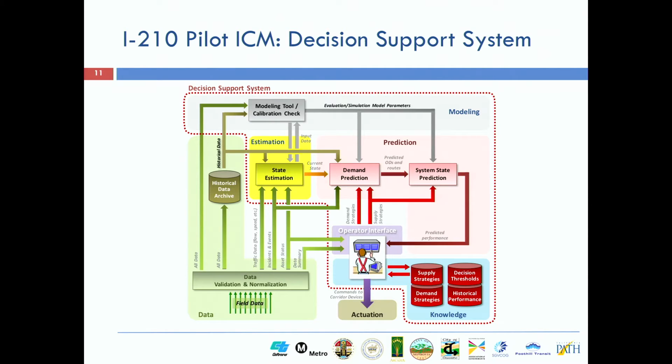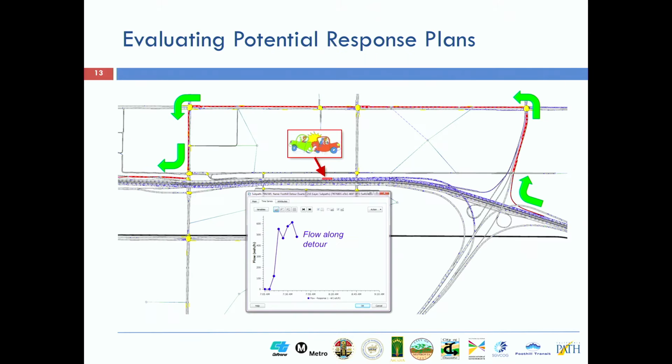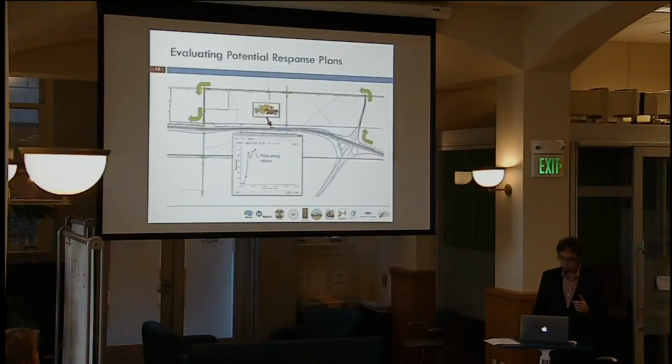So I'm just going to talk a little bit about some of the ingredients that go into this. One is we're building a model. We're building a model of this entire corridor that includes the freeway, arterials, and transit. It has about 450 intersections and contains about 1,000 lane miles of roadway in glorious detail. We use this to simulate the effect of incidents and try to put together the elements of the response plans that will be needed to address these.